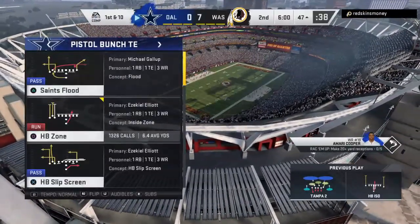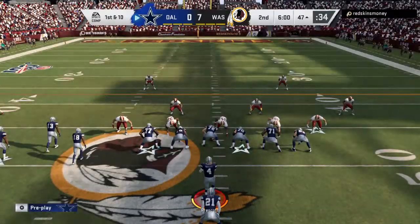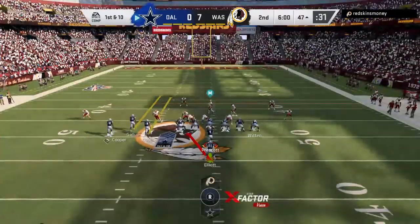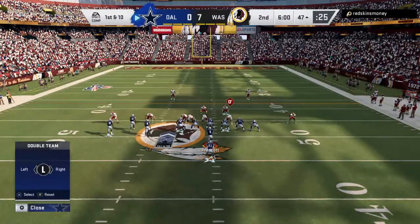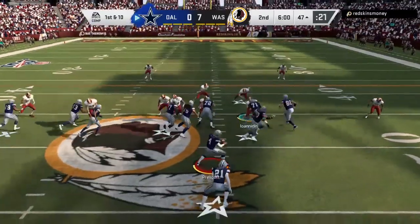After one, 7-0 on EA Sports. Let's go. 53 at the mic. 53 at the mic. Army. Kill. Bang. Watch the twitch. Under 10.